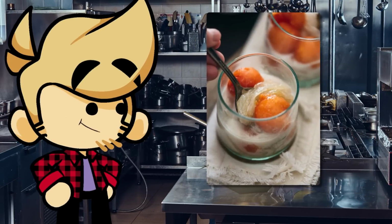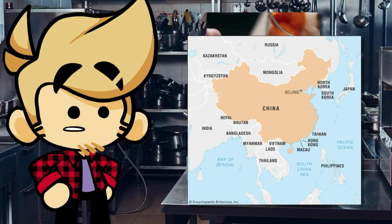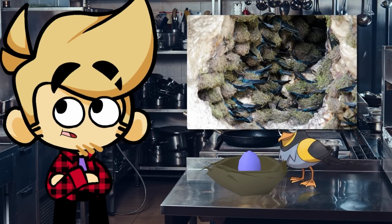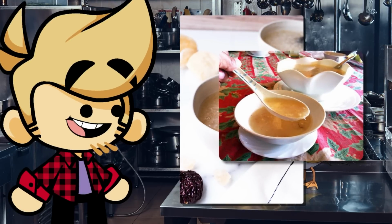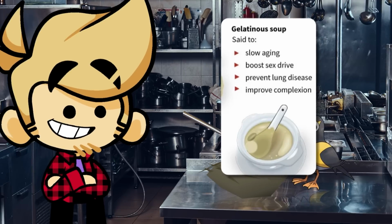They're primarily consumed in China and other Southeast Asian countries, and are one of the world's most expensive edible animal products. A pound of these nests can go for $3,000, which is just insane. The nests are usually cooked into a soup or stew as they add a gelatinous consistency to the broth. Eating the soup is said to provide many health benefits to the consumer, with some doctors claiming they contain medicinal properties. So okay, what you're all asking now is, alright, what does it taste like?